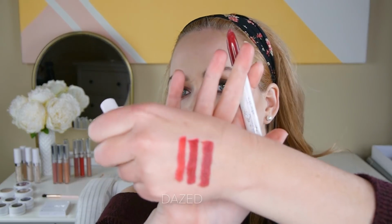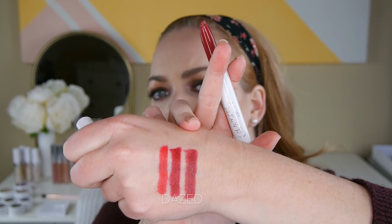Not super matte, I'm struggling to describe this. It's more of a brick red, but it just always looked really nice on. It never looked like a super intense red. You know how sometimes when you wear a red lipstick and you're like, I have to be in the mood to wear a red lipstick today? Dazed never was like that for me. I always just feel like it's a casual red.